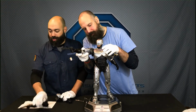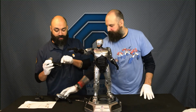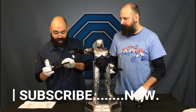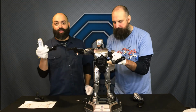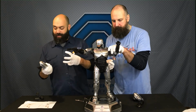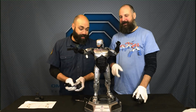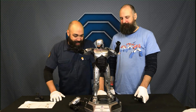And another thing that's really cool here, going back to that mixed paint finishes. So you have this flat black gun with the gloss black arm. And then if you look really close, the slide on the gun is actually gloss. So they really played around with that, and it really makes these details really stand out. I'm going to say really one more time. Yeah. Really. That's pretty sweet. Dude, this thing is amazing.